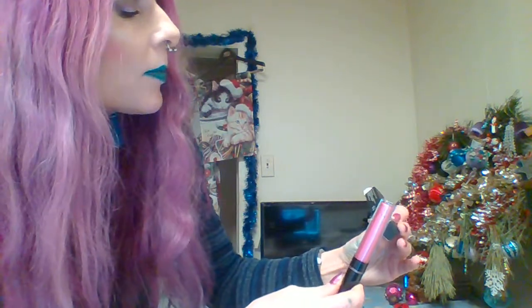Of course, those of you that are used to buying high-end products are probably laughing at me now. That's okay. Now, this is the other liquid lipstick, and I think I'm just going to put this on my hand. The color is called Agatha.